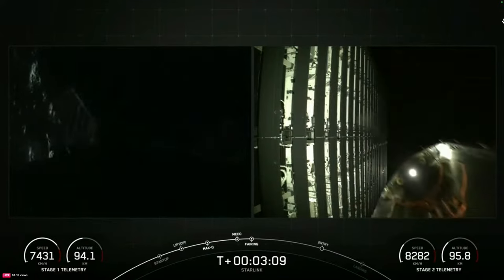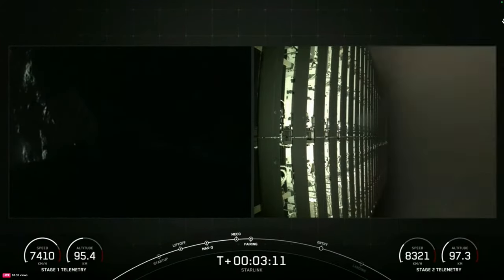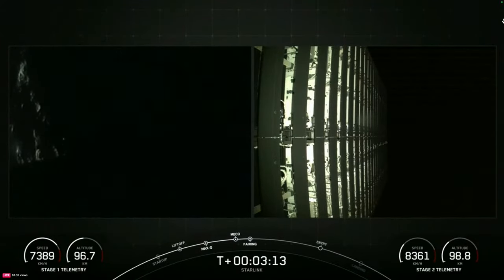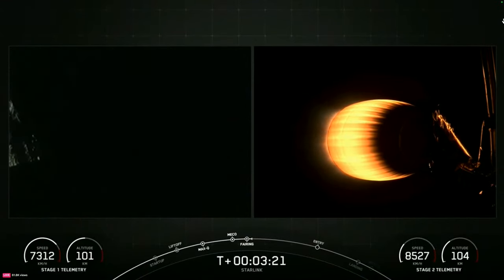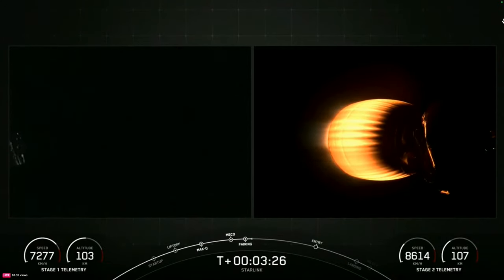Fairing separation confirmed. And there is the fairing separation. As I've said before, this is about a $6 million nut for SpaceX. They will recover those two halves, refurbish if possible, and fly them again. And that is a big cost savings and part of the overall reusability.